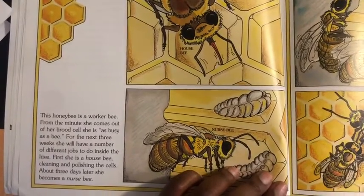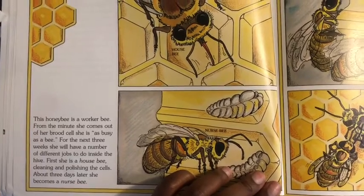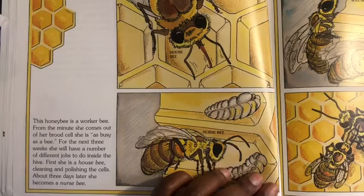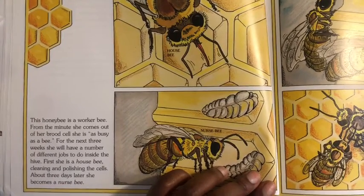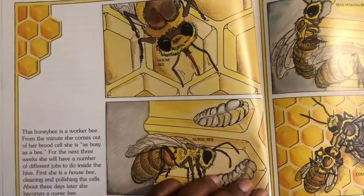This honeybee is a worker bee. From the minute she comes out of her brood cell, she is as busy as a bee. For the next 3 weeks, she will have a number of different jobs to do inside the hive. First, she is a house bee, cleaning and polishing the cells. About 3 days later, she becomes a nurse bee.